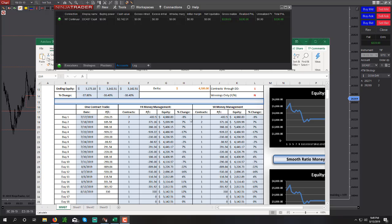For the sake of transparency, this is the real account. $330 gain. We had two trades, one break even, which actually gave about 3 points, and the other one was a 63-point winner, which netted $330. So we captured 330 here.